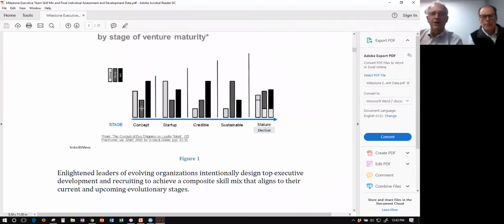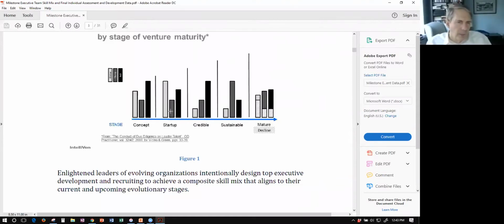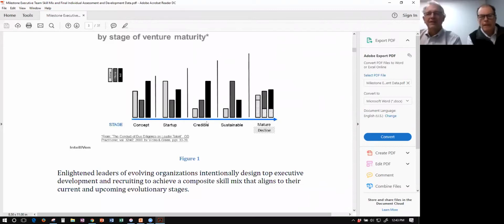Actually, you're wrong there, because if you look even back here, it's not about thinking, it's about doing stuff. So I understand that in the concept stage, even in startup relatively, right? Thinking doesn't become important until you get from startup to credible, but then sustainable, it's all about that. It's all about setting up systems and processes, and how do we do things, learn from what we've done, and revitalize and lay in new procedures once we figured out what works.